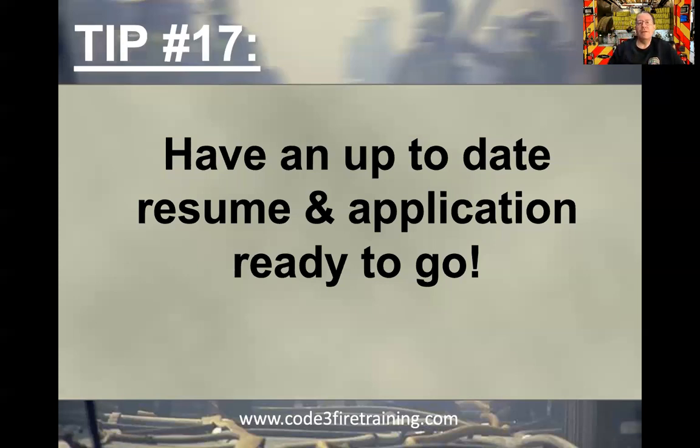But again, don't wait to update your resume until less than a week before the deadline. Because think about it. If you're stressing over your resume and your application a week before the deadline, you're wasting valuable time that you could be using to prepare for the testing process itself, as well as preparing for the position. And again, nothing good comes from cramming at the last minute.